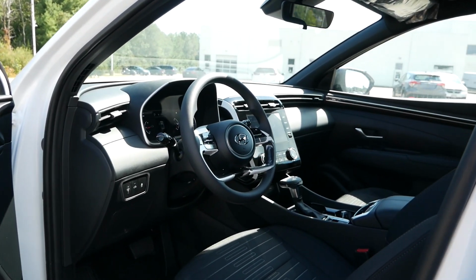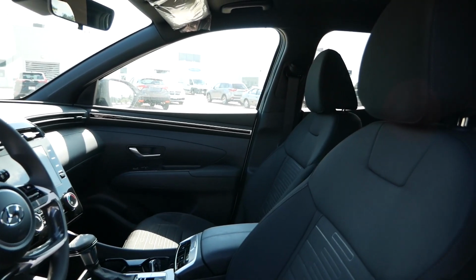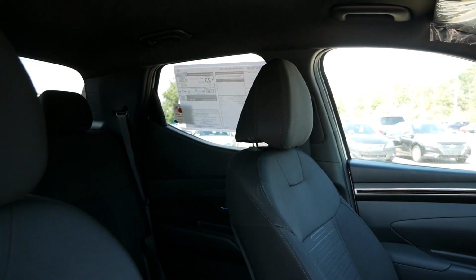Stepping inside, you're greeted by heated cloth seats for both the driver and passenger, with the driver's side being power adjustable. Leather upholstery is only available for the Limited.